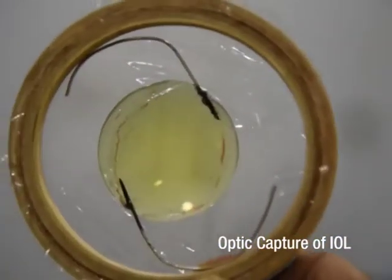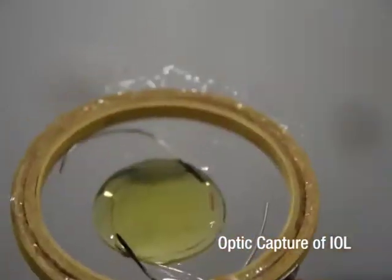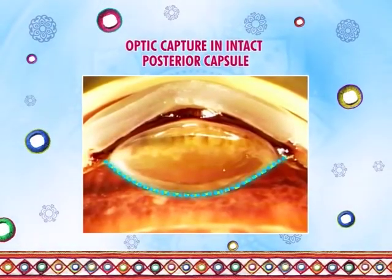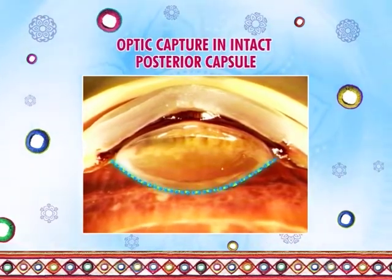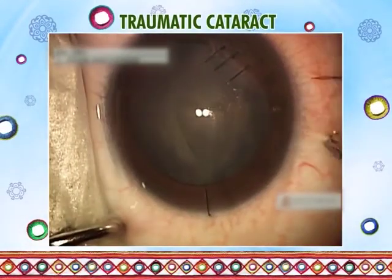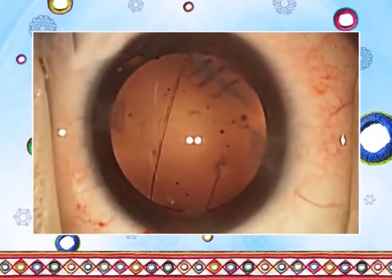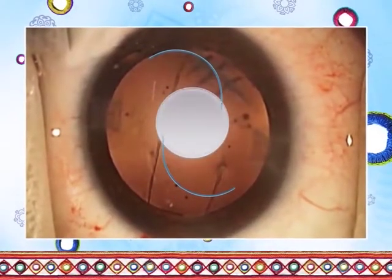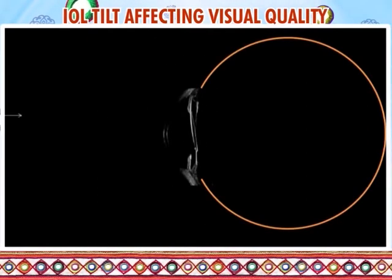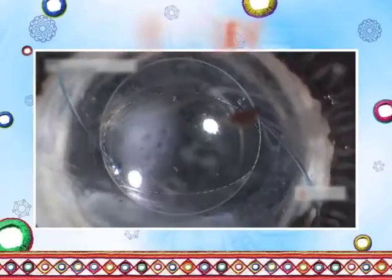Well, the indications for capture are not just limited to posterior capsule dehiscence. Have you considered optic capture even in an intact posterior capsule? Look at this traumatic cataract with a split in the anterior capsule. Since the posterior capsule is intact, traditional teaching would guide us to implant the IOL in the bag. But with the incomplete anterior capsule cover, are we sure the IOL will remain stable?